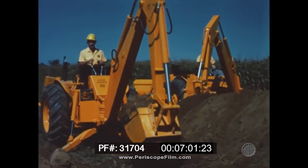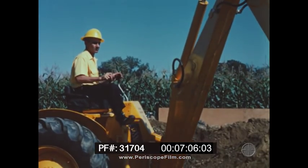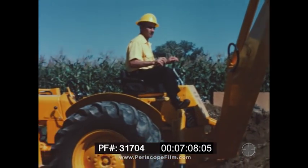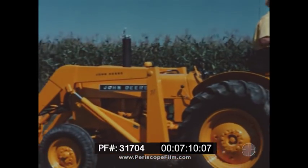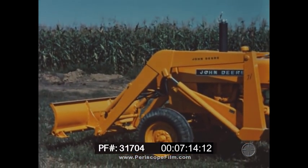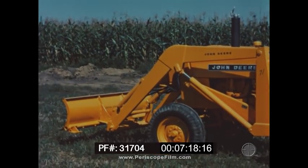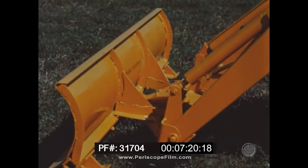The tractor seat swings up and turns around to afford a comfortable working position for the operator. A center-mounted 50 backhoe and 71 loader is an ideal combination for trenching, backfilling, and earth handling. Add to it a 78-inch bulldozer attachment, and you have real versatility.